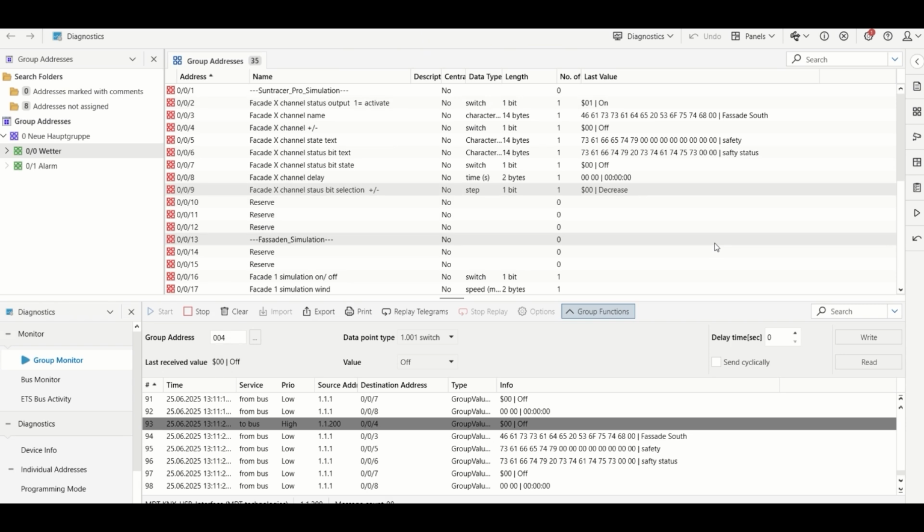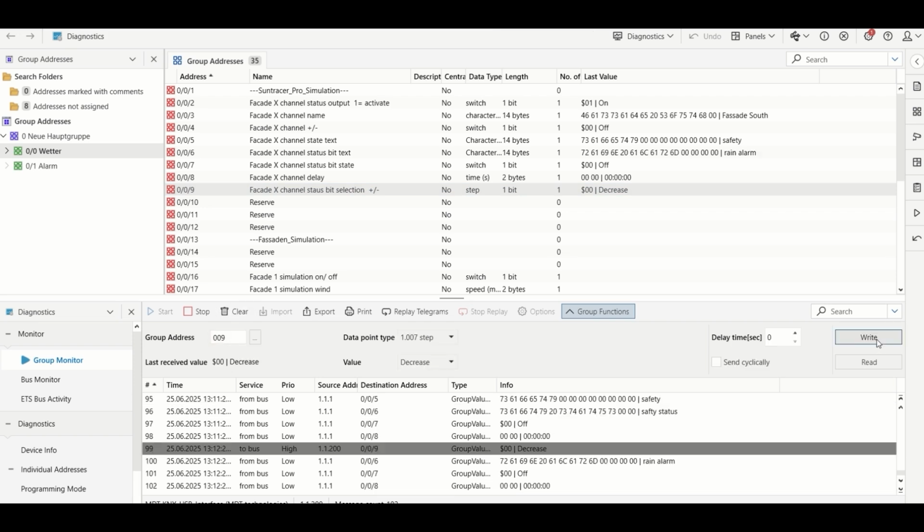Okay, now we're gonna have a look on how to do it if you want to have the status output, for example, for a visualization. For this purpose, we can use the group address 009, the facade X channel with the status bit selection. Therefore, we go to the bus monitor, we hit the right group address, and we use the writing function.